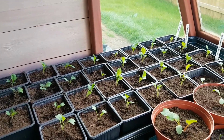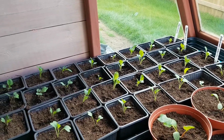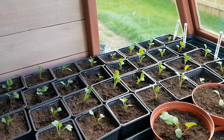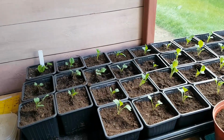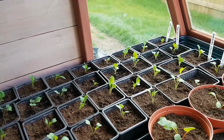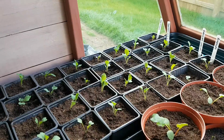The only time I attempted to grow brassicas was about 4 years ago, and I had a complete disaster. I didn't firm them in properly and they were all leggy and floppy and just a complete disaster.